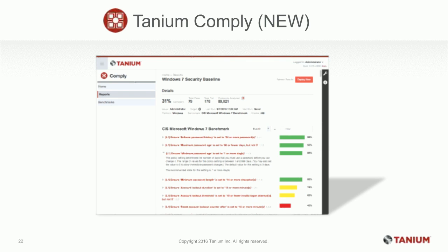So unlike other tools, the specific differentiation around Comply is it works at scale. Based on the Tanium architecture, it can deliver results around configurations, which I'll talk about in a second, in seconds or in really short time periods.